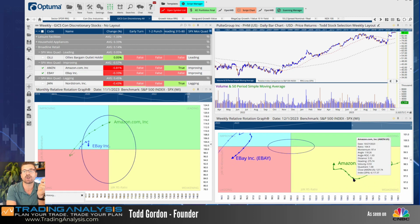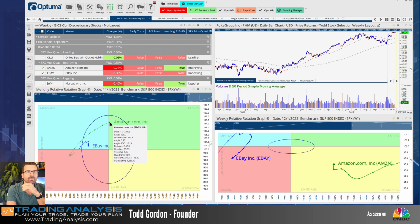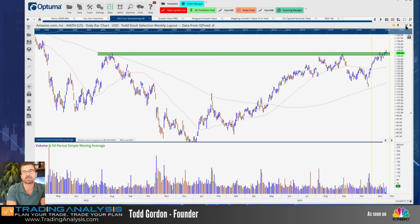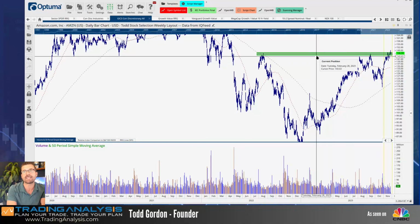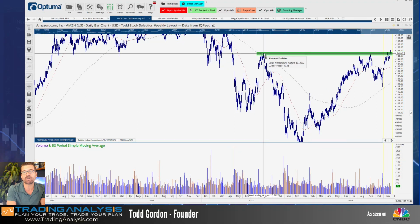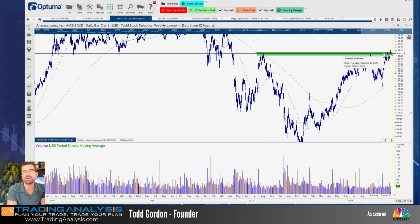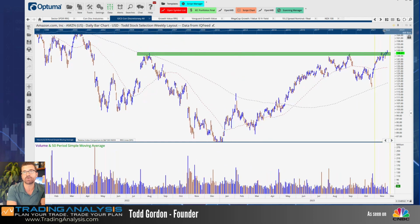What it's also done here on the weekly is give us a really nice hook back up towards this direction. And if we can continue to rotate in a north-northeast direction, that's going to help further push the monthly rotation in. And if we look at Amazon, from a technical chart, it's just begging to break out above this $148 level. So we've got a high here from August of 22, a high here from September 23. So Amazon is really trying to push higher, and I believe it will do so.